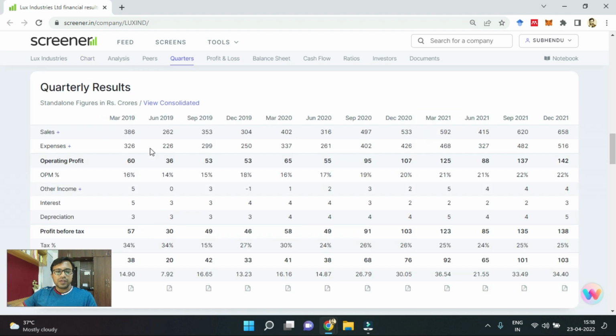If we start looking at the quarterly numbers, we see that in March 2019 the sales were about 386 crores. In December 2021 the sales stand at 658 crores. There has been a significant increase in quarterly sales from where they were to what they are today.